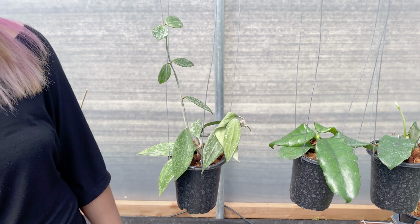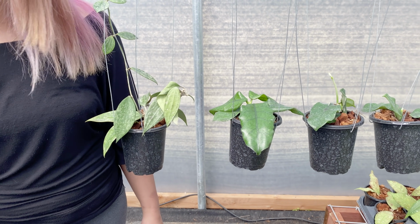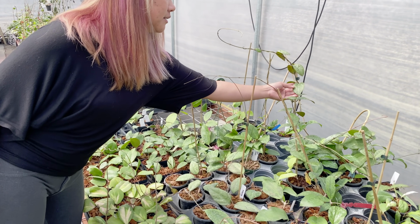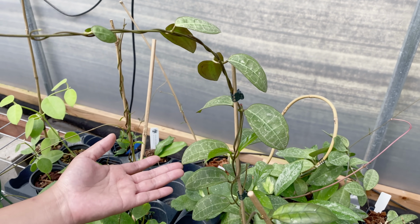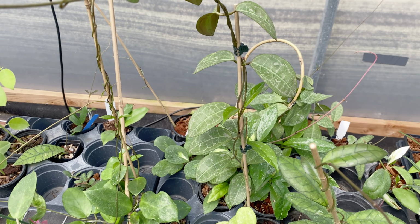All right, I have no idea what I'm talking about. It's just very wavy. So this is called elliptica. Some people call it the turtle Hoya. I'm down with this one. They're very easy growers once you have it established, but they don't like changes.